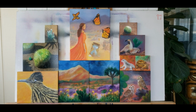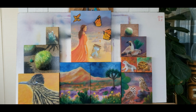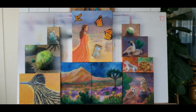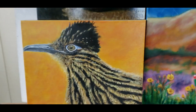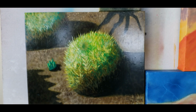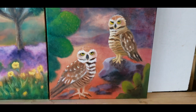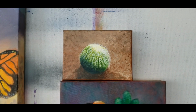My desert collection is finished, minus the desert morning meetup, the big desert picture with the coyote and the hare and the roadrunner, because I just dropped that off at the gallery for the art show in Joshua Tree. So anyway, all my little critters, my little roadrunner, ball cactus, which has a high gloss finish, which was probably a mistake, but anyway, my teeny tiny little cactus, the diptych, the owls, lizard and turtle, quail, and another little ball cactus.